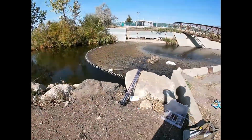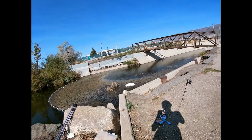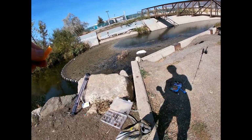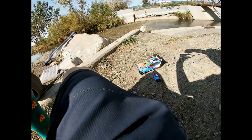But now I'm going to set a goal and try and catch one on every single color of gummy worm we have here. So next I'm going to try the orange. That was the blue, so now it's time to try the orange. And I don't know, guys, we'll see what color works best for these fish.